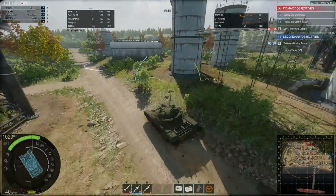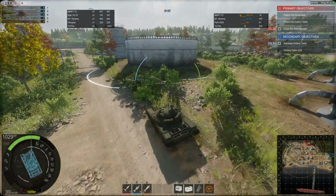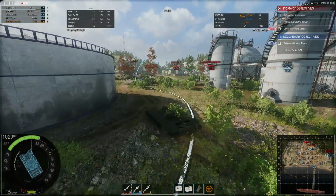Alright, we found the rest of them. We're loading up the tanker now, so keep them off of us. Enemy tank spotted to the east.